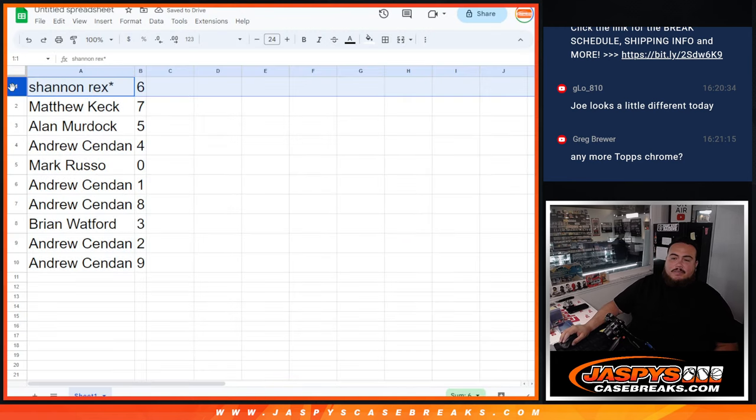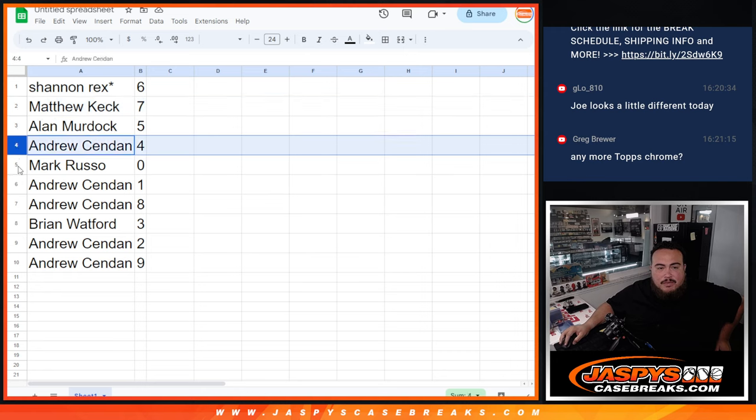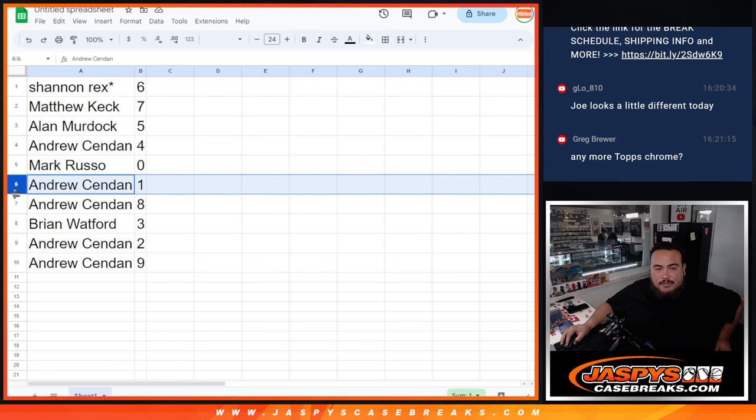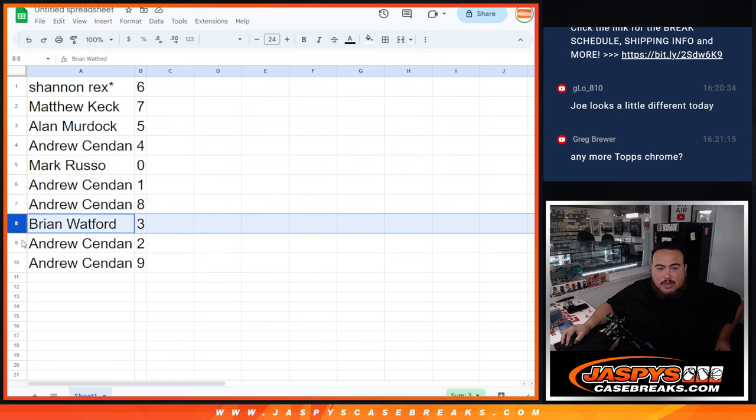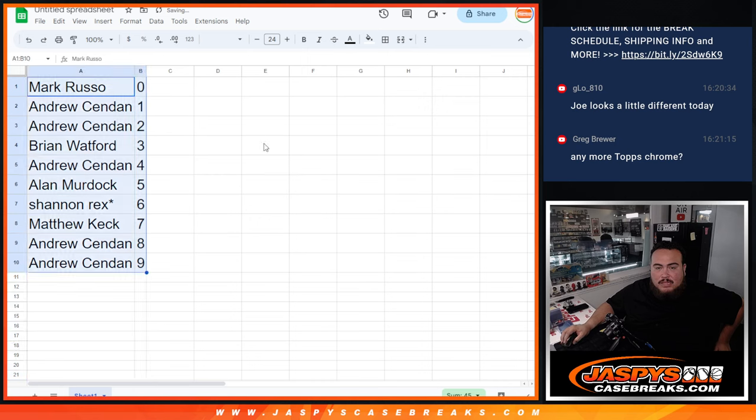So Rex, you have six, last spot mojo. Matthew with seven, Alan with five, Andrew with four, Mark with zero, any and all redemptions. Andrew, you have any 101s, of course, with spot one as well as spot eight. Brian with three, Andrew with two, and then Andrew with nine. So that's how the list plays out for you guys.